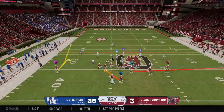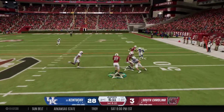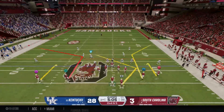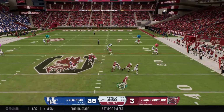About time this offense gets going. It's a 1st and 10. Looks right for a quick completion. Here the defense was committed to stop the run. And in an RPO, that's a dangerous thing to do. The quarterback sensed that, just pulled the ball out, got it out to the right flat for some good yards.